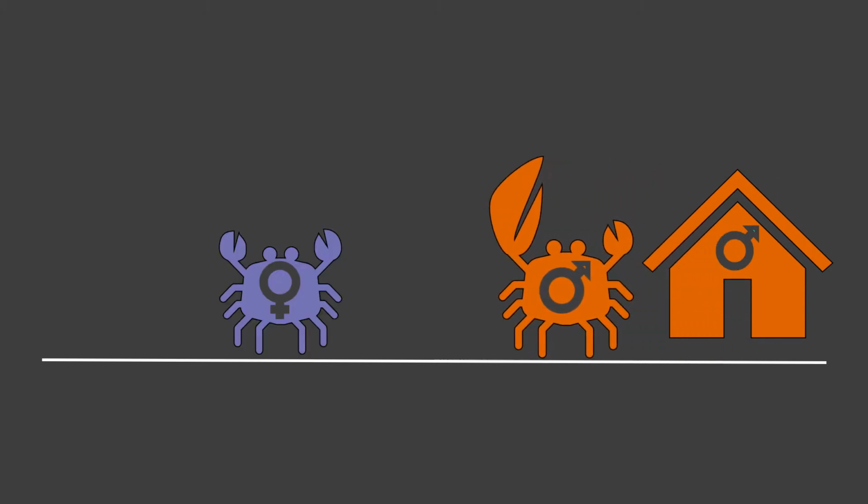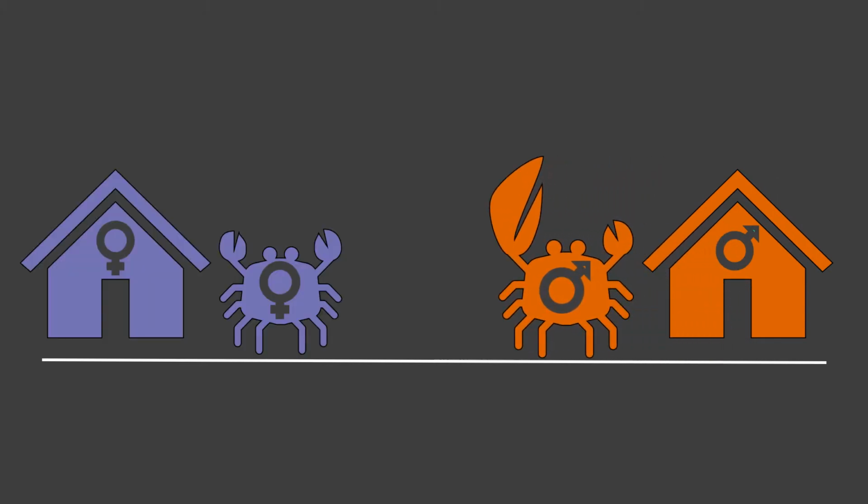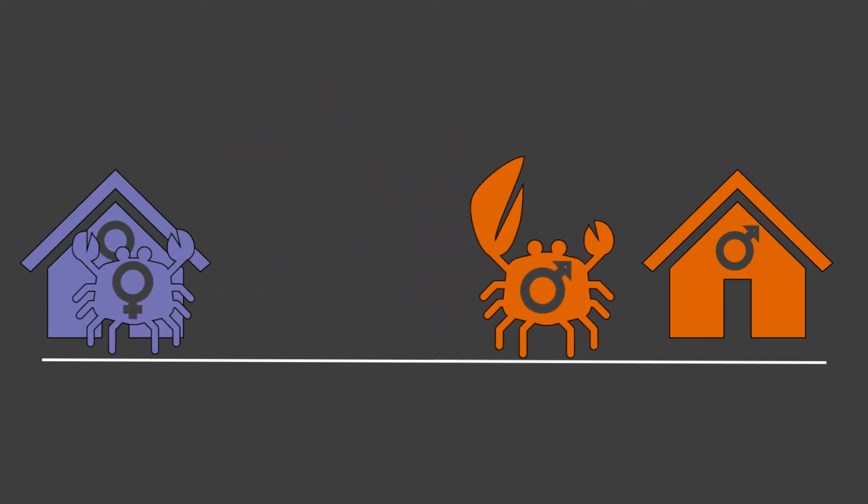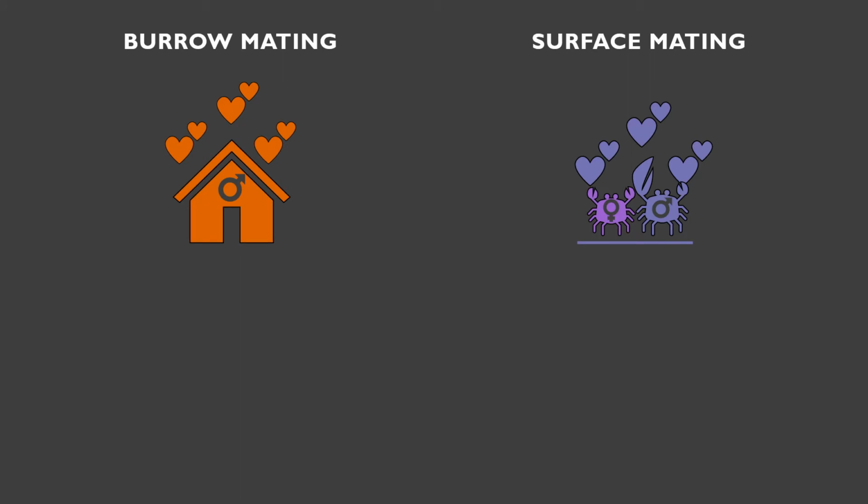In other species, however, females incubate in their own burrows, and in these cases, males will be the ones approaching females, and copulation usually happens on the surface. So we have two main mating systems, burrow mating and surface mating, and there are some species that do both.